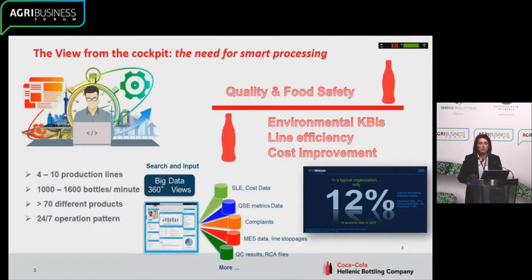Necessity becomes understood if we take a look at things through the eyes of the director of a plant, of a factory. So an average factory of Coca-Cola has 4 to 10 production lines, approximately producing 1,000 to 1,600 bottles per minute. So it goes so fast you can't easily see them on the conveyor belt. And it's not just that, because a factory can produce more than 70 different products.